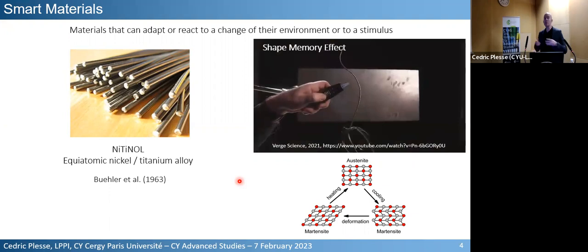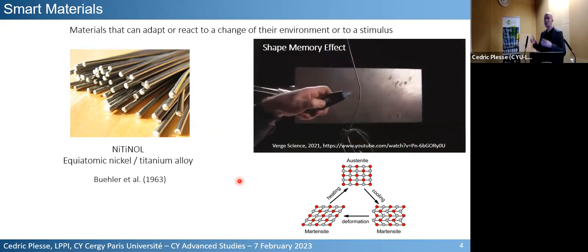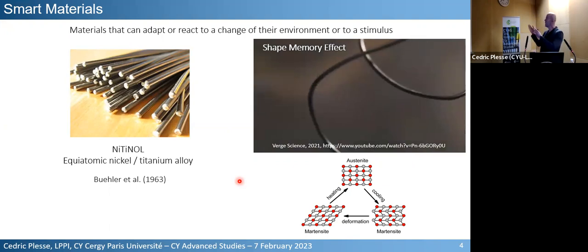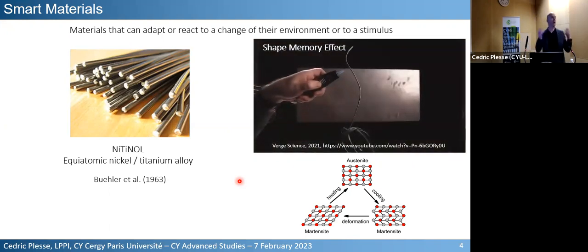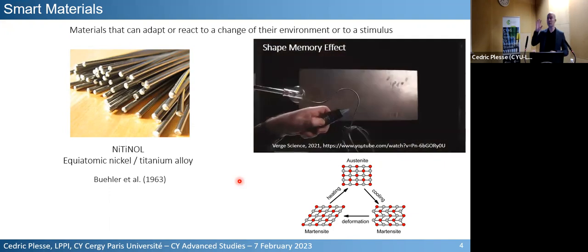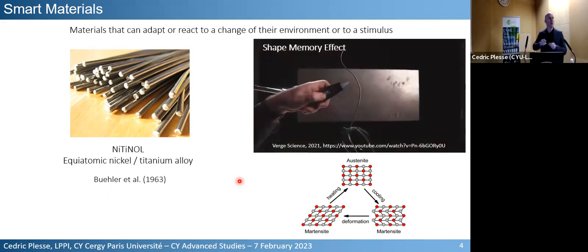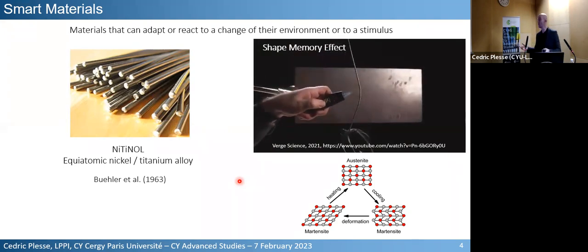So the mechanism was explained after that. It's also some crystal rearrangement, but basically the material is prepared in some conditions to have a permanent shape in memory. And even if you deform it and so on, when you provide it some heat, some external energy, it will go back to its initial shape. So that's an example of smart materials.